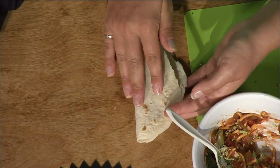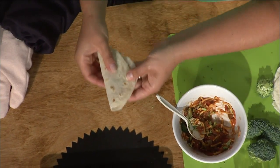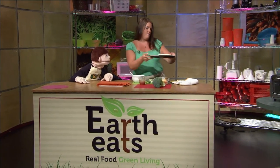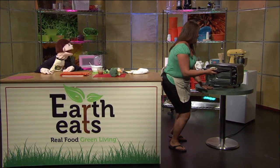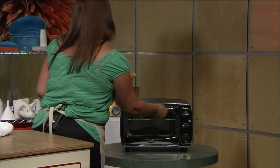And then we are going to put this in a warm toaster oven just until it gets slightly warm. It doesn't have to be hard and toasted. Just a little bit warm. Actually, I'm going to put it right in the center. Oh, yeah, the toaster oven. I forgot about the toaster oven. It's perfect. It's a good, safe tool for kids who aren't old enough to use the oven yet.